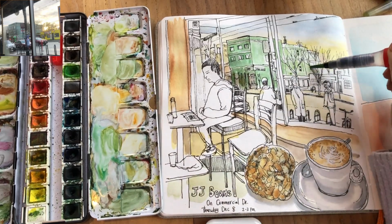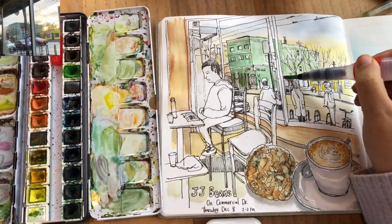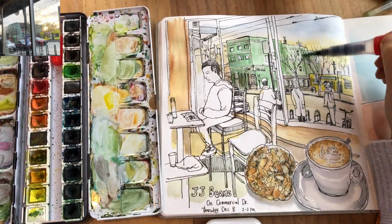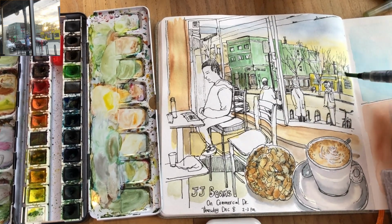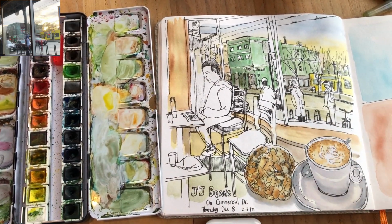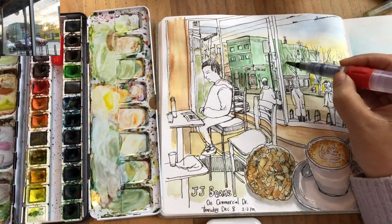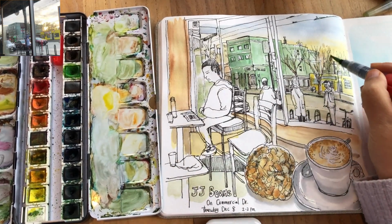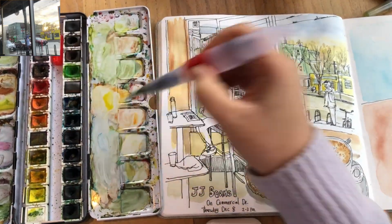So this Commercial Drive area is a really old community in Vancouver. These buildings are from decades ago, these community centers and stores. So it's less modern compared to most other parts of Vancouver. And using a little bit of green and brown. Brown can sort of mute the color of green and turn it into more of a vintage tone. And some quick grays here and there for this glassy area. And some burnt siennas for the trees. Very choppy lines to show the hundreds of twigs merging together into a feathery form there.